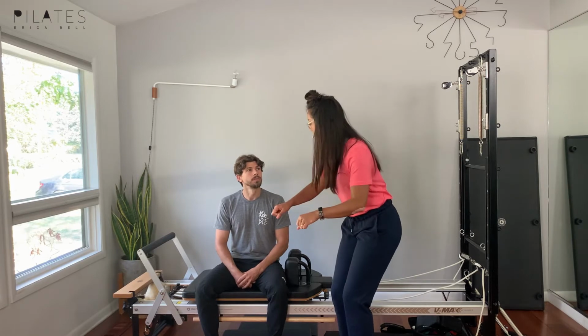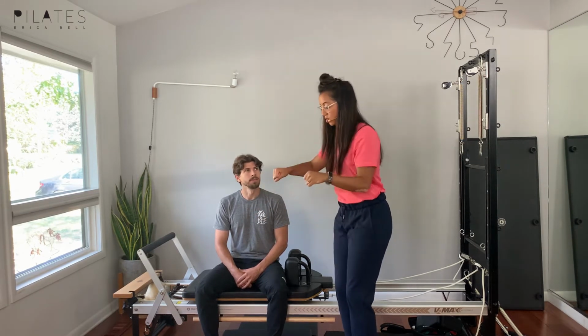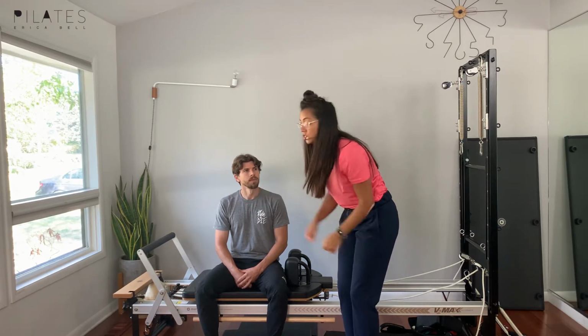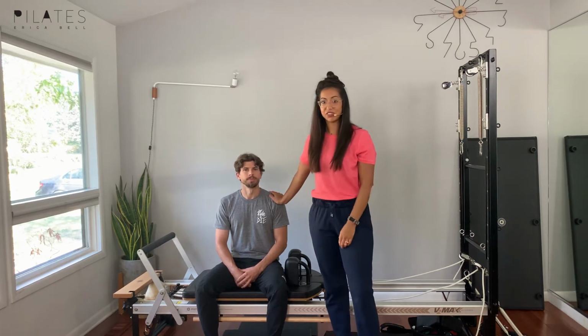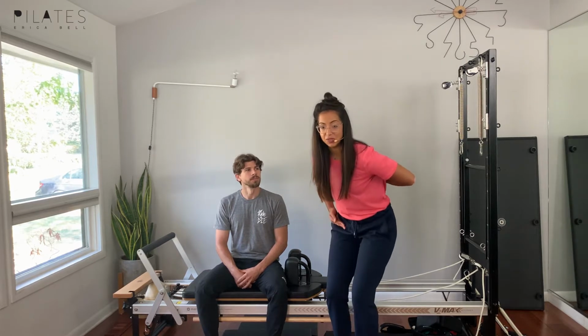So as we know in biking, you're in a lot of positions where you're like this, and he's pulling the bike up to do these tricks. So a lot of times he's actually in flexion to do his tricks. So he is living in a constant state of flexion with his upper back and hip flexion with his hips.